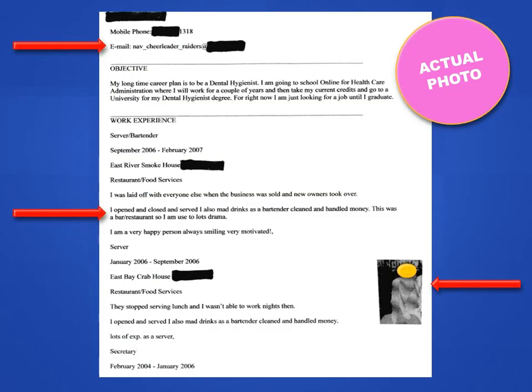Here is a resume that I don't recommend you following as a template. There are a few mistakes that I would like to point out. The email address, one, is unprofessional. The objective, they're applying for a customer service position, and I mentioned to make sure your objective is relevant. Applying for a position as customer service, but writing your objective to be a dental hygienist is a little different.